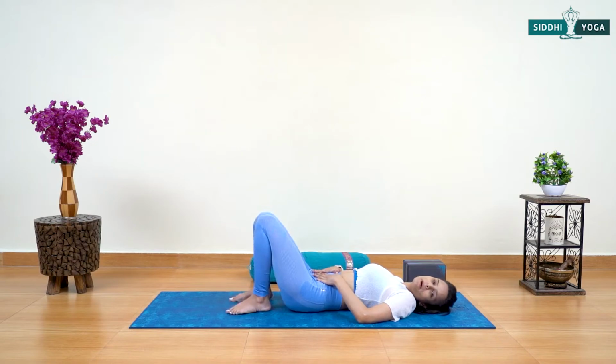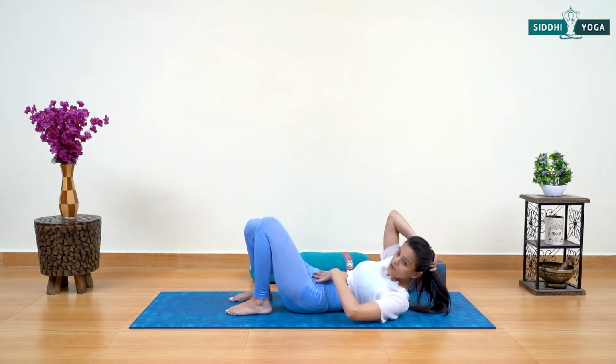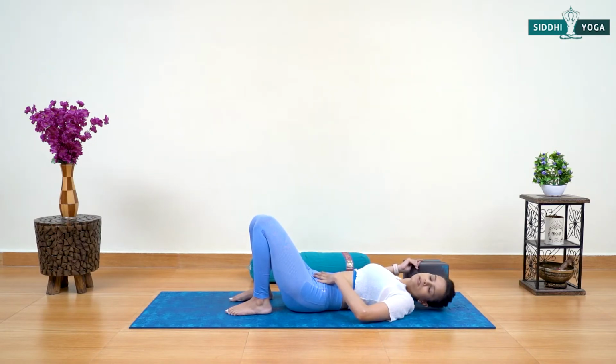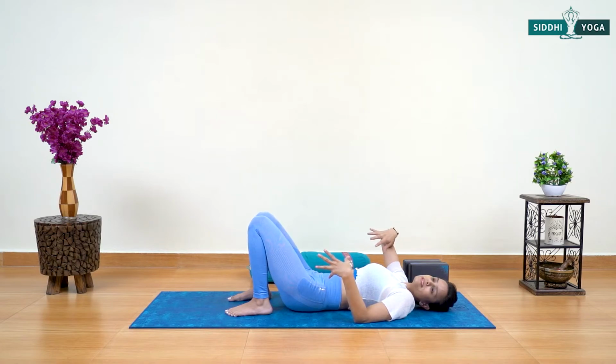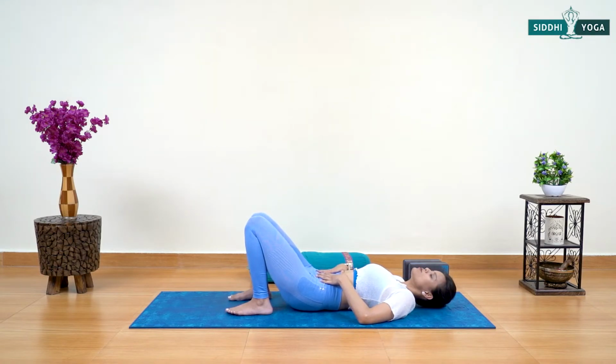Next, we are going to do the Pavan Muktasana. Maybe you all are familiar with the Pavan Muktasana. If you heard it for the first time, then this asana is an amazing asana in periods to deal with belly bloating and at the same time, we can deal with the gastric problems, because we suffer from gastric issues during periods. So this asana will help us to put the entire belly at ease. So how to do this asana?